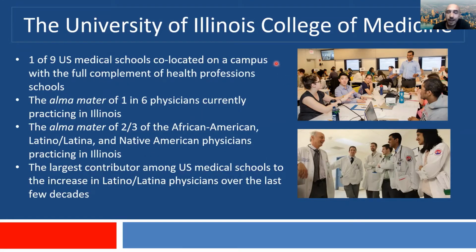We are also one of 9 medical schools in the country located on a campus with the full array of other health profession schools. That includes dentistry, pharmacy, nursing, public health. We are also the alma mater of one in 6 physicians currently practicing in Illinois. And we are also the alma mater of 2/3 of the African American, Latino, Latina, and Native American physicians in Illinois. And we are the largest contributor among U.S. medical schools to increase the Latino and Latina physicians over the last few decades.